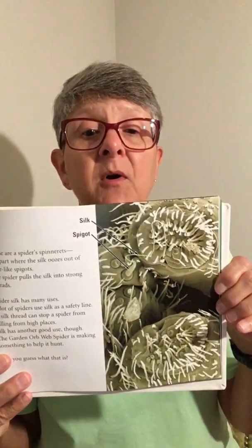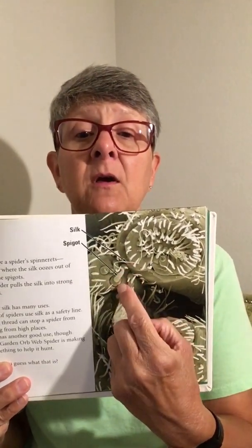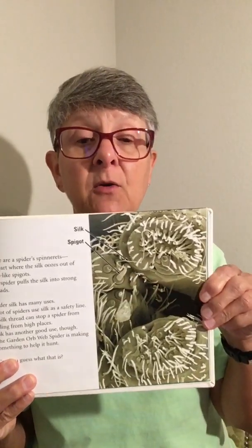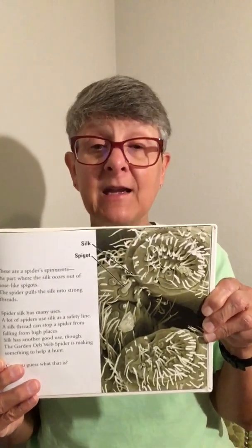Spider silk has many uses. A lot of spiders use silk as a safety line. A silk thread can stop a spider from falling from high places. Silk has another good use, though. The garden orb-web spider is making something to help it hunt. Can you guess what it is? This is a close-up of the spinnerets. And it's pointing to some silk coming out of these little spigots that are located inside those spinnerets. And those spinnerets are at the very back end of a spider.